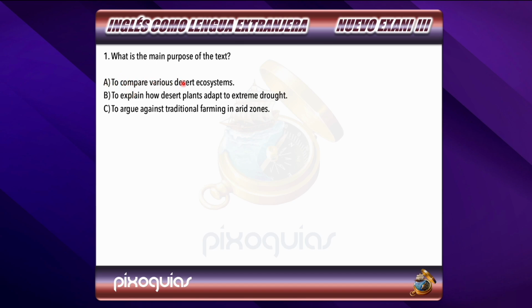A. To compare various desert ecosystems. B. To explain how desert plants adapt to extreme drought. Or C. To argue against traditional farming in arid zones.